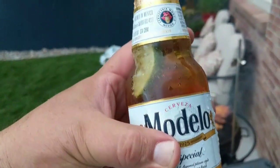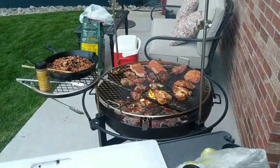Alright, all this fun. Here goes Modelo number 2 by myself. Nobody wanted to come on and drink beer.